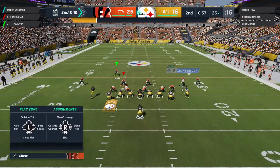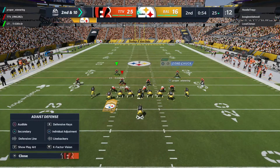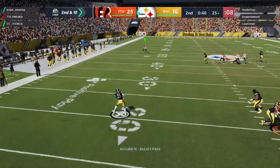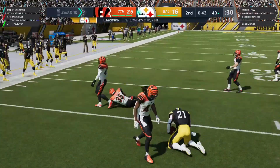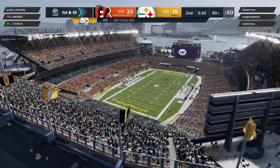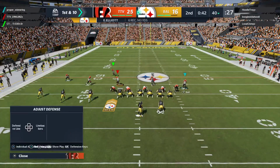Well, they had the run for no gain. Now they'll try again from the 25 on 2nd and 10. Now it's Jackson. Throw left side complete. That's Elliott. And he takes us up to the 40-yard line before being corralled. Now the Steelers use the first of their 3 timeouts, as they'll stop it with just over 40 seconds to go in the first half.